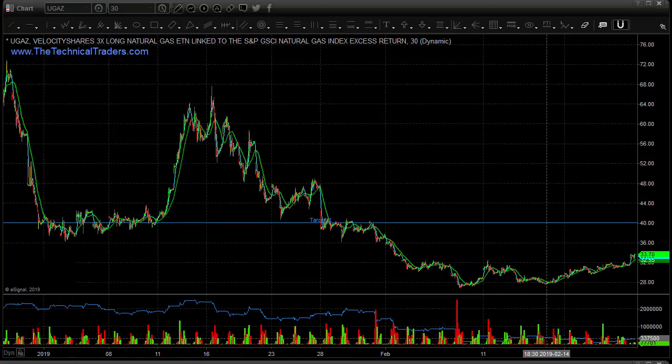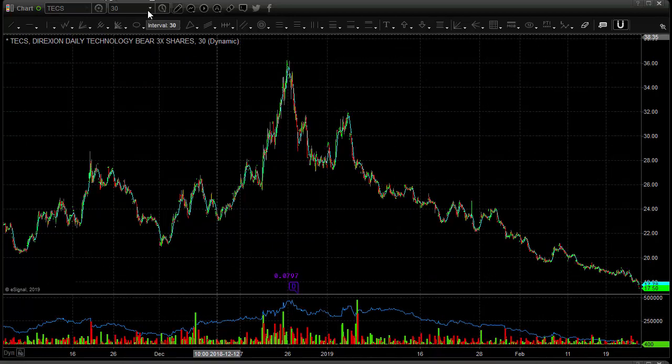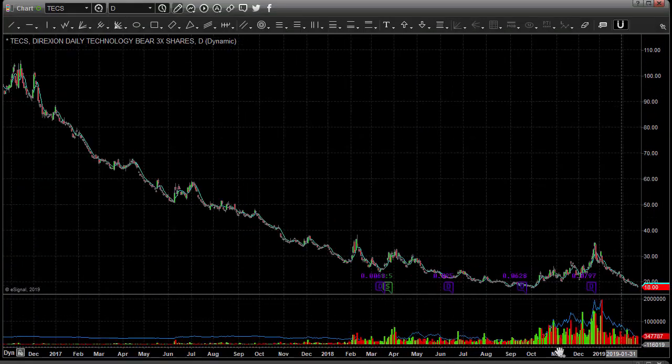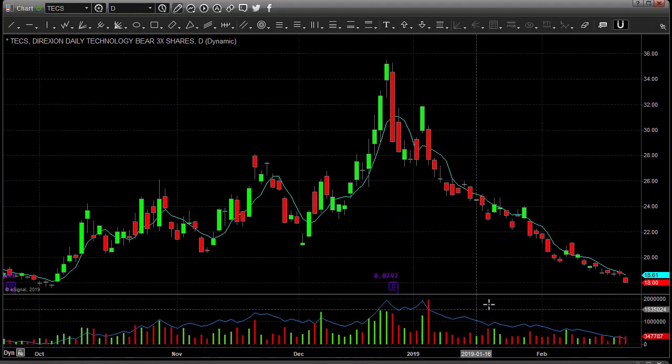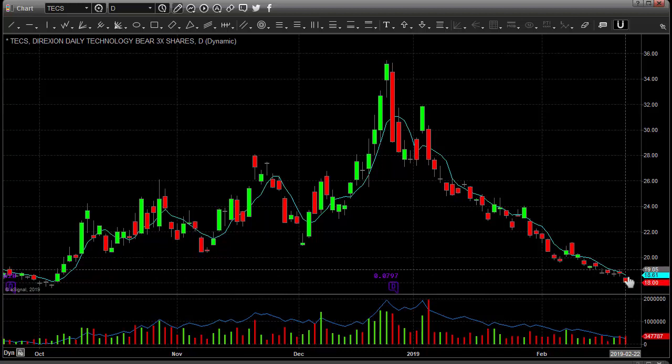Taking a look over at, let's move over to our Tech S position. In pre-market trading, it is trading lower. Obviously, as the stock market goes up, this will move down. Let's just move into the daily chart here. Overall, we're getting down, oversold, at a pretty key previous pivot in the market, and we're looking for a knee-jerk reaction pop to the upside. This is 18.